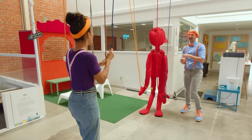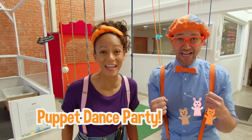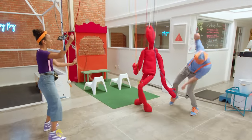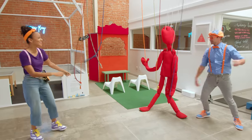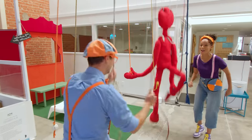That's so fun! Are you thinking what I'm thinking? Yes. Puppet Dance Party! Yeah! All right, your turn to dance. Okay, get ready to dance, partner. Are you ready, Meekah? Yeah!